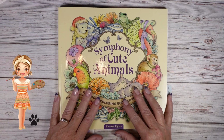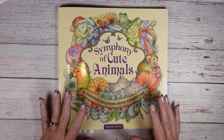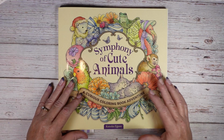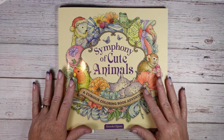Hey there, Wendy here with Jazzydoodledesigns, and today by request we are going to go over my process for how I pick a page, how I pick colors, what my thinking is when determining those things.